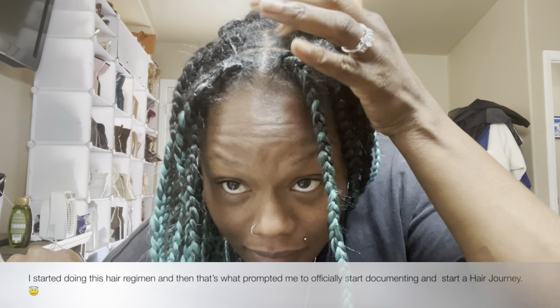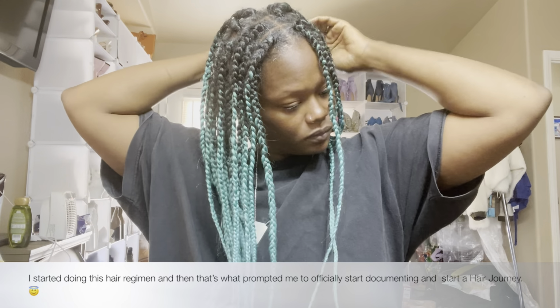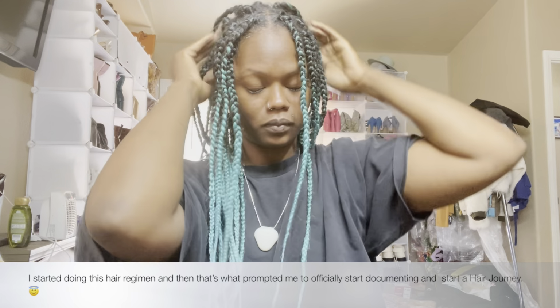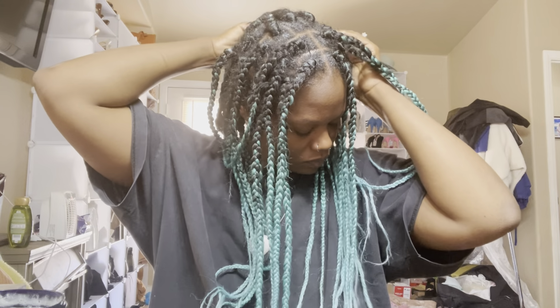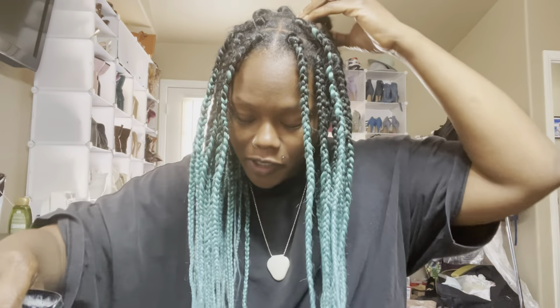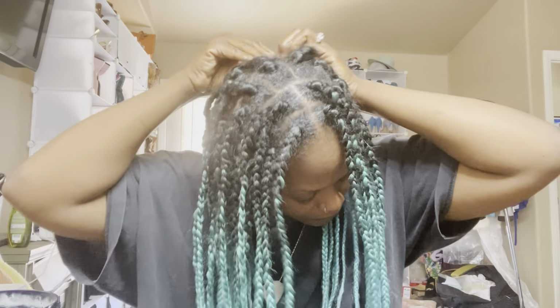See, I wanted to glisten. So I like to put the butter first and then, see how you can see it just dissolve, but I like to put the butter first and then the oils on top to really seal in the butter. Or you can do it the other way, but this is just how I've been doing it.